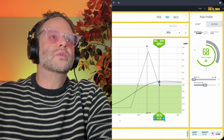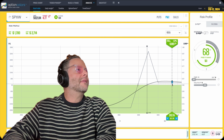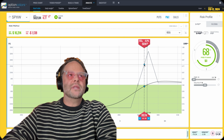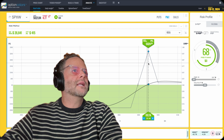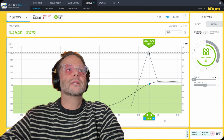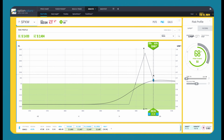So if it moves farther than 0.6%, then you're looking at a return of about 1,700. But if you stay within this range, then you're looking at possibly up to 26,000, which would be unlikely, but it does go way up to 26,000, and then anywhere between, pretty decent return.